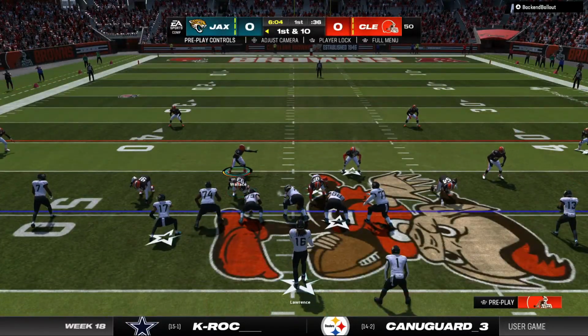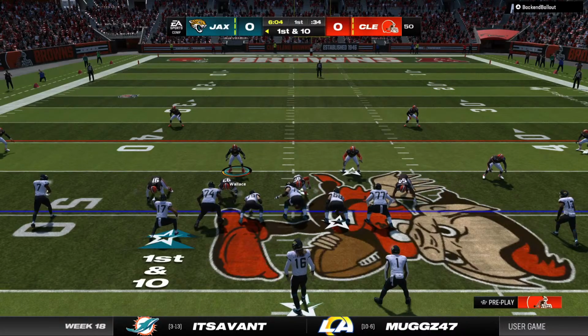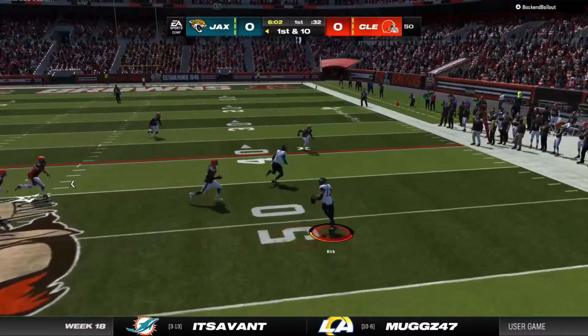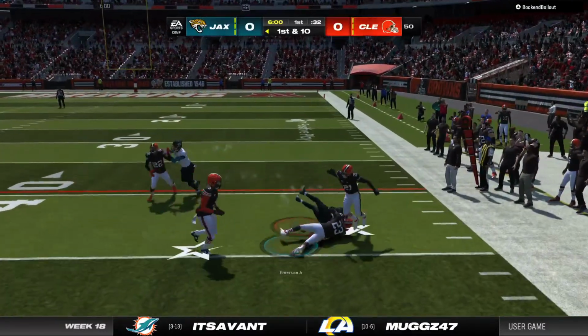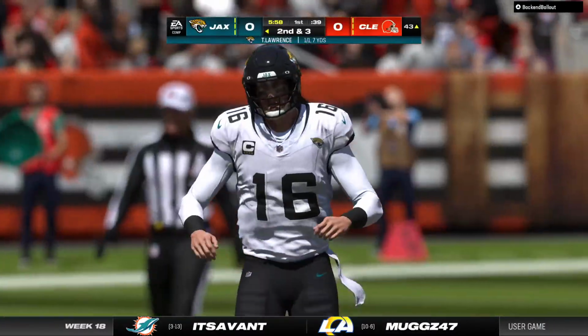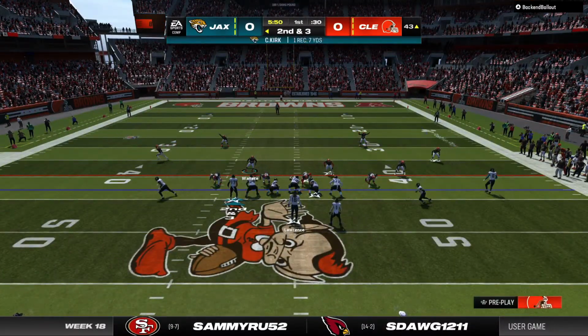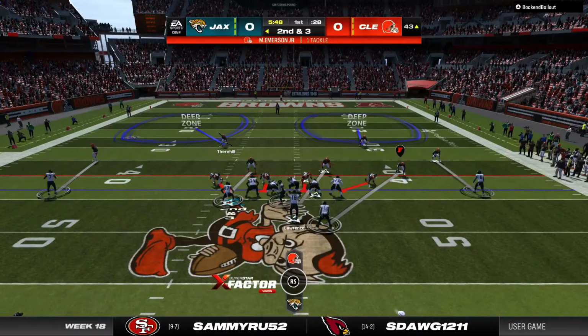Lawrence bringing the Jaguars up, 1st and 10. Right at the 50-yard line. Throwing quickly, this is caught by Kirk. So the completion good for 7 there, and it's 2nd down. Well, Lawrence going to move him around a bit.